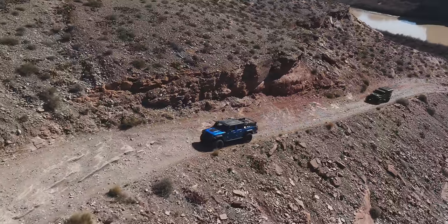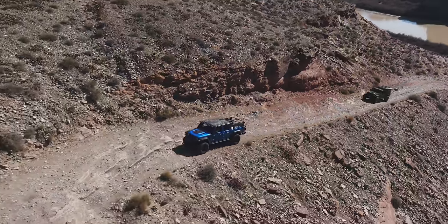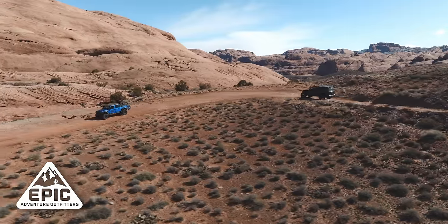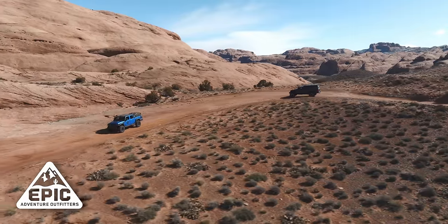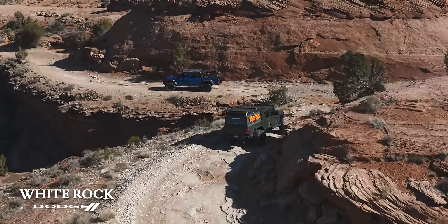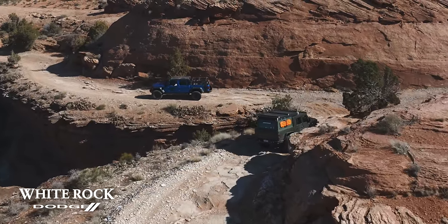After making our way through the first rock obstacle on the trail, we started our climb up the mountain on some spectacular terrain. I love some great scenery on my adventures, and this route should offer plenty of that ahead as we get high above Moab. Actually, I had no idea at this point just how incredible this day was going to be.